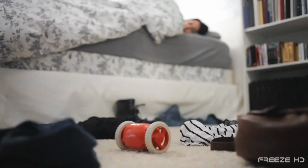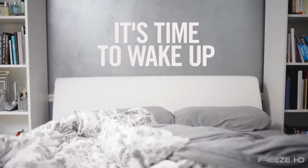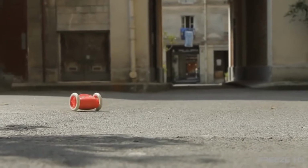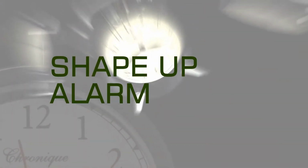When the alarm sounds, it jumps from your nightstand and literally rolls away on 2 wheels. With Clocky, you definitely won't oversleep because you have to chase it down to turn it off. There's no telling where Clocky will end up, so you could be in for a morning session of hide and seek or search and destroy, depending on your mood. And for about $40, you can get your own Clocky at Amazon.com.